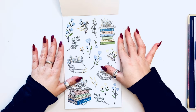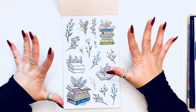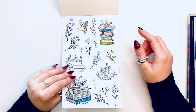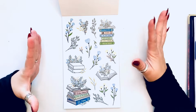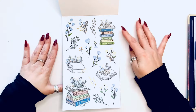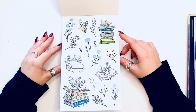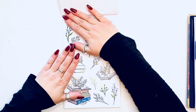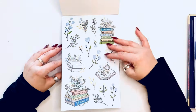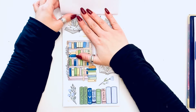Oh my gosh, look at this. Okay, so this first collection here is called Floral Book, and she does print this individually. You can buy sheets of this, but the illustrations are not as big, and these are on clear paper. So it is clear, but it's kind of matte at the same time. Do you see how well it shows on a camera without any glare or anything like that? So I am so happy she upgraded that to more of a matte design.